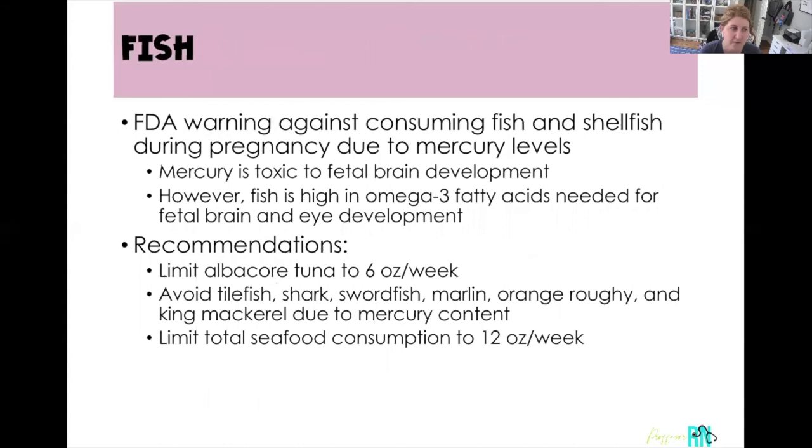Fish. Fish is always a topic we have to talk about in pregnancy. The FDA does warn against consuming fish and shellfish during pregnancy because of the high mercury levels that are found in certain fish and shellfish. Mercury is toxic to the fetal brain, so fetal brain development can be impaired if the mom consumes high levels of mercury. However, fish is also high in omega-3, so we know that in your non-pregnant adults, that contributes to heart health, but in your pregnant mom, omega-3 is needed for fetal brain and eye development.